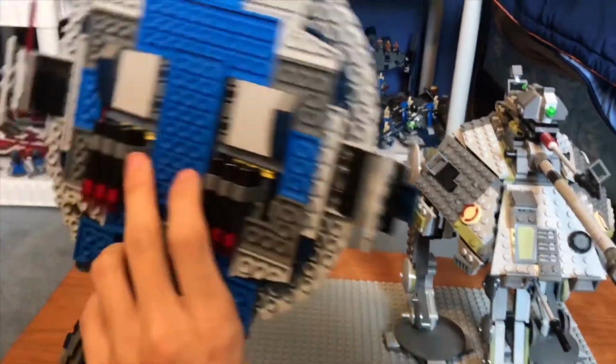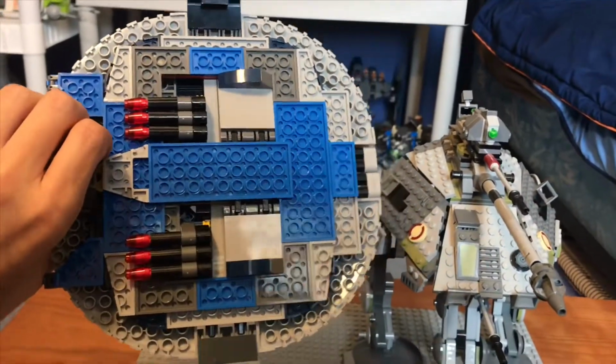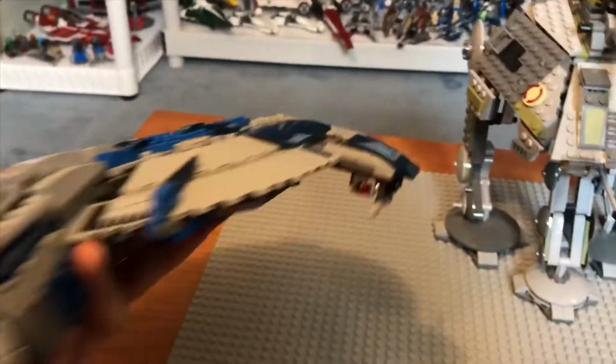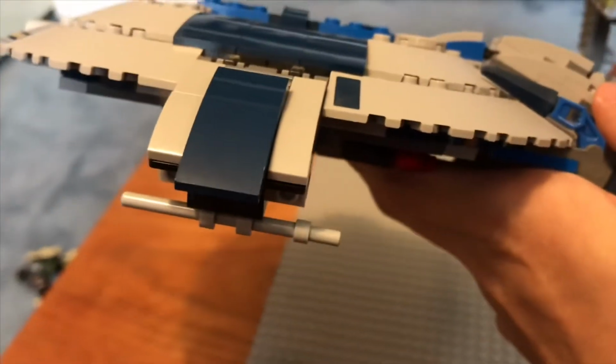Ooh. Look at the bottom. Bottom is obviously more crude than the top, but you know, Lego tries to do everything that they can. I think they did a pretty good job. I just shot a flick-fire missile by accident, but as you can see, there are flick-fire missiles on either side, along with what appears to be more guns.